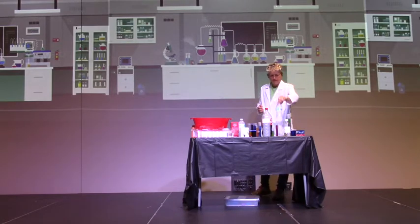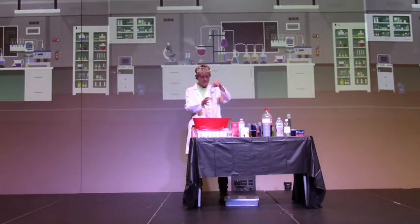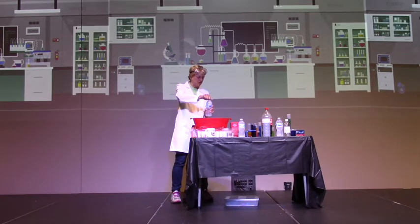Okay. Like I said, sometimes it's got to be at the precise temperature. So let's see. We've got a couple other bottles in here. See if we can do something. Let's see if we can try and make a frozen ice sculpture-ish type thing. Yeah, you sculpt it into a face.